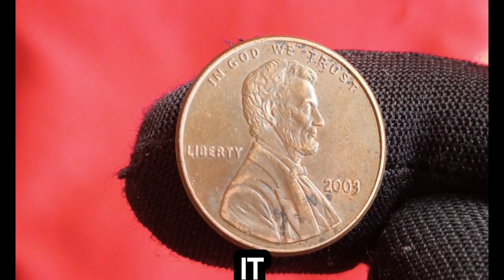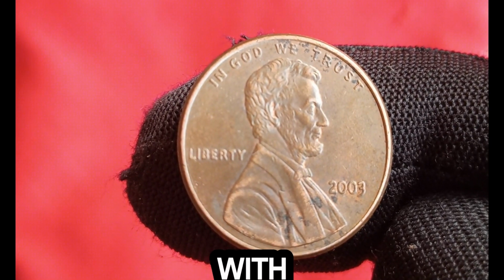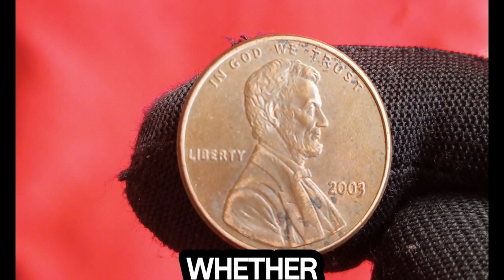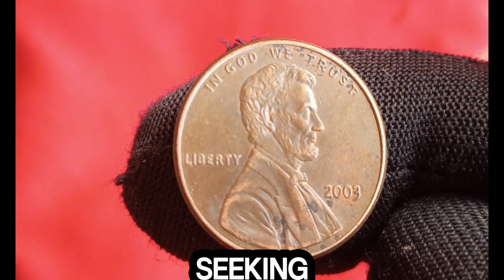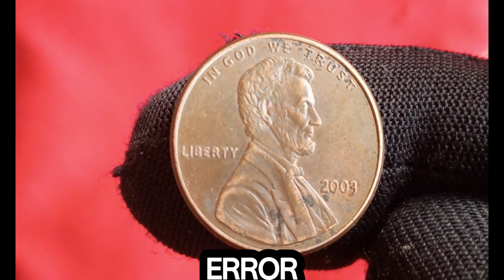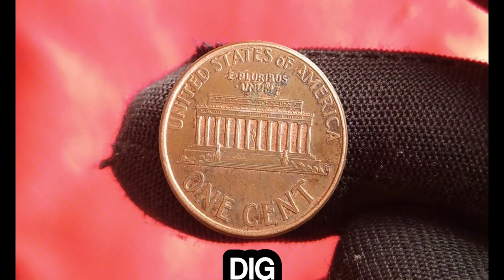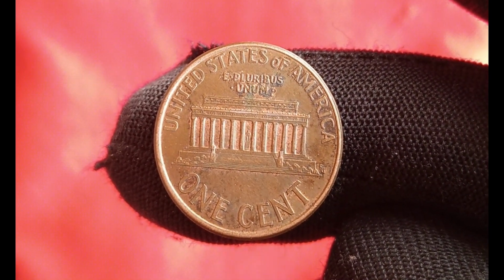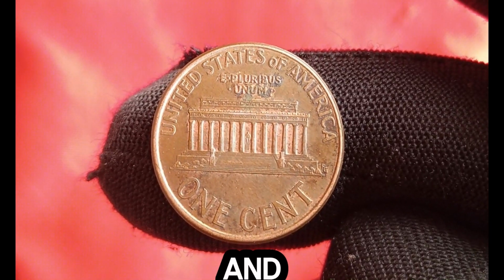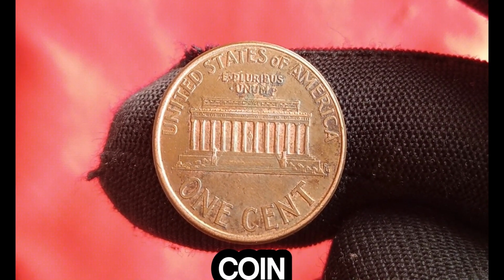So there you have it, coin lovers, the 2003 Lincoln cent, a modern penny with ancient potential. Whether you're hunting for die errors, seeking flawless proof coins, or hoping to find that mythical six-figure mint error, this is one coin you shouldn't ignore. Check your change. Dig through your old coin jars. Visit garage sales and flea markets. You never know when a simple copper-colored coin could change your life.